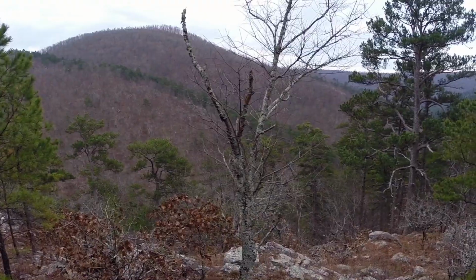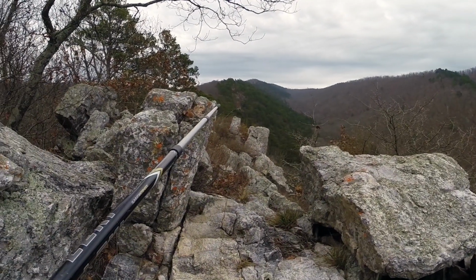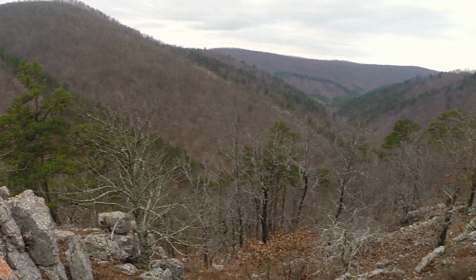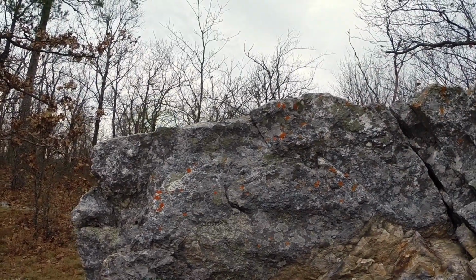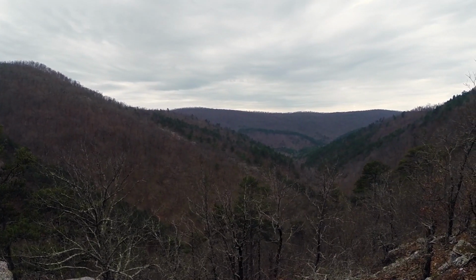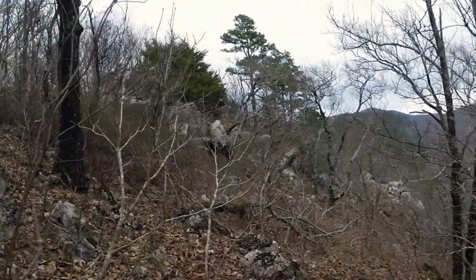Hearing some water from creek, another babbling brook. So we came from that way. We've been going down this spine right here. It's opened up to this valley. You can hear the creek down there. Peek-a-boo. Anyways. So now we're going down.